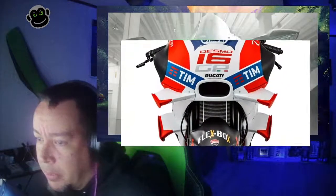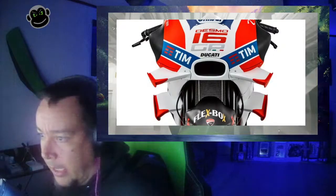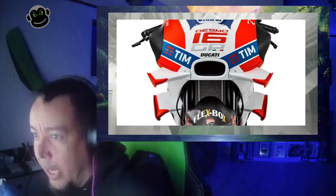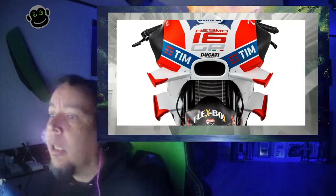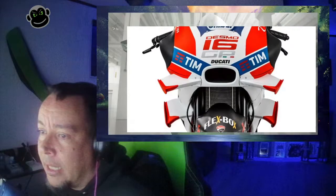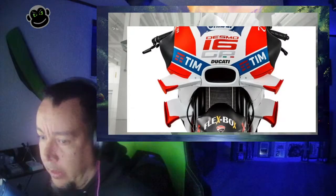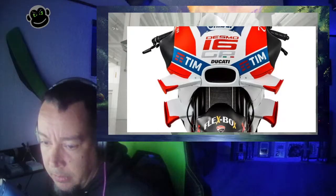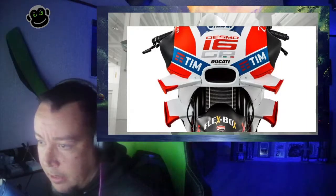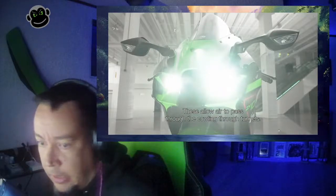Now, this is their MotoGP bike, right? They don't have to follow homologation rules. They can do stupid, crazy things like double-decker layer winglets and whatnot. But I don't like the way they protrude out from the bike. I really, really like the integrated design that Kawasaki went with. I think it's pretty cool. But everybody knows I'm a Kawasaki geek. I like them all, but I like Kawasaki's.